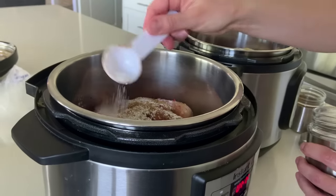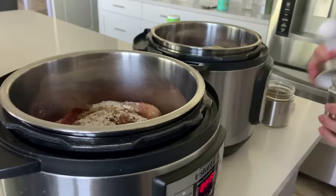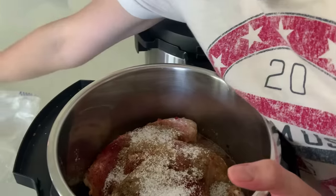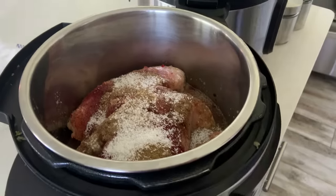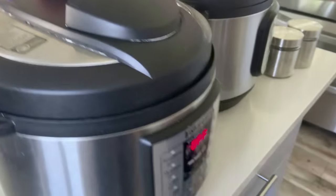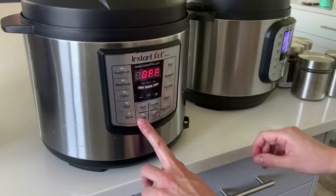Now chicken puts off a lot of liquid, so I'm not too worried about the pots coming to pressure. If you're nervous about it, you can always add in 1/2 cup, 1 cup of broth, and it should be just fine. So we're gonna put the lids on. Now I have the chicken breasts in this one and chicken thighs in this one, but they are gonna cook for about the same amount of time. Make sure the valves are set to sealing, and then we're gonna set these.